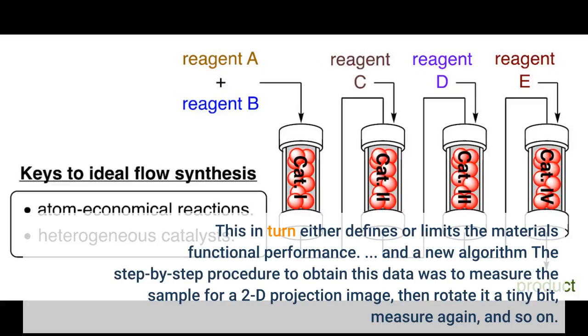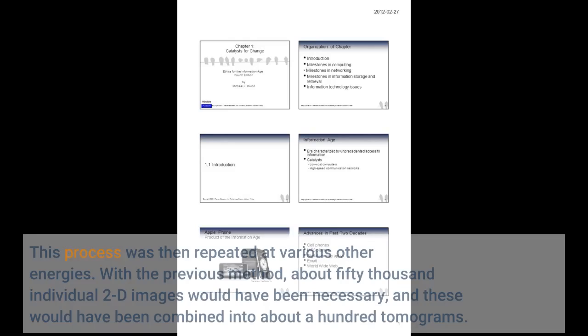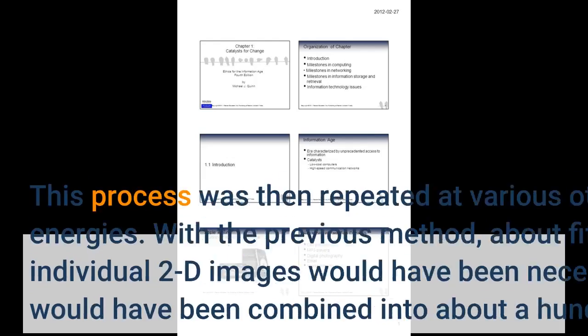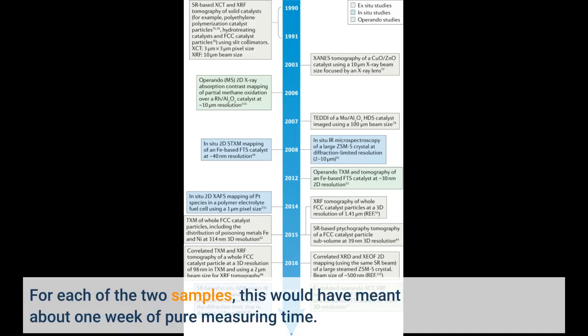And a new algorithm. The step-by-step procedure to obtain this data was to measure the sample for a 2D projection image, then rotate it a tiny bit, measure again, and so on. This process was then repeated at various other energies. With the previous method, about 50,000 individual 2D images would have been necessary, and these would have been combined into about 100 tomograms. For each of the two samples, this would have meant about 1 week of pure measuring time.